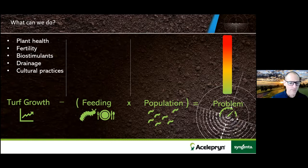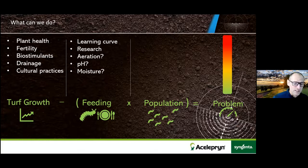We have to understand the feeding process of this insect much better. We don't really know much at the moment, if I'm honest. We've got to go on a huge learning curve here. We need some serious investment in research looking at how they feed, why they feed, how we can reduce that. Because if we're going to struggle to reduce the population, then we're going to have to reduce the feeding.